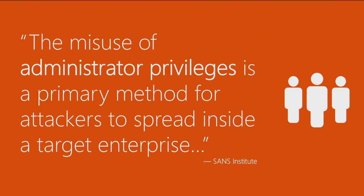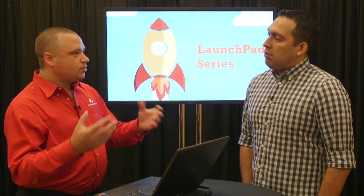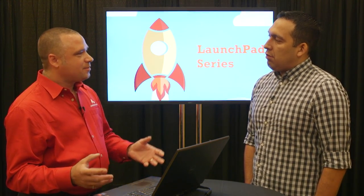And it starts with a quote from SANS Institute here, where they say the misuse of administrative privileges is the primary method for attackers to spread inside an enterprise. And what they do, they start in one system. The system was deployed with a basic image, so that means every system has the same credential across all of them, or the credentials, they've got literally years, decades in some cases to deal with cracking the password. So they get one credential, they start to move laterally from one machine to the next.